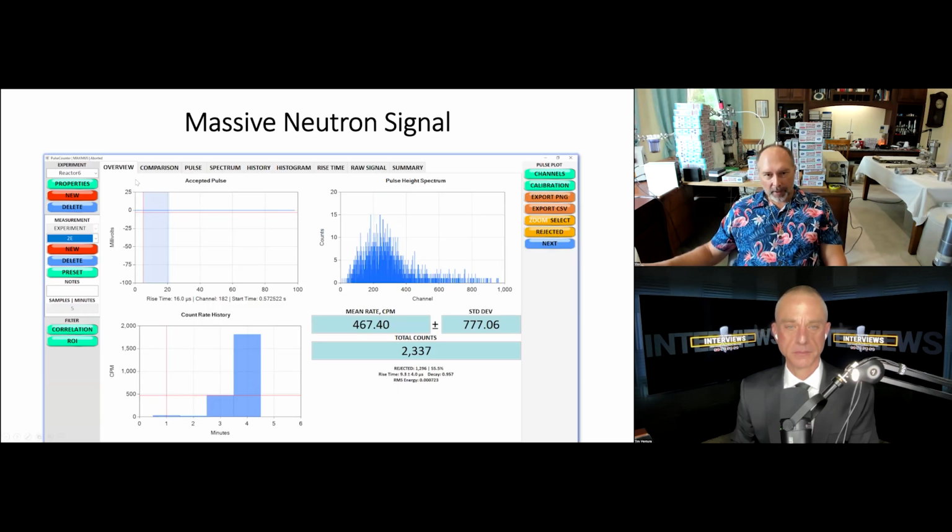So here is the best result that I've gotten. Let me explain what you're looking at here. I think the main chart is the count rate history. If you recall the previous slide, the background counts were on the order of maybe 12 counts per minute, and these are counts per minute. The background is so small you cannot even see it here, because this is 500 counts per minute and this is like 1700 counts per minute.